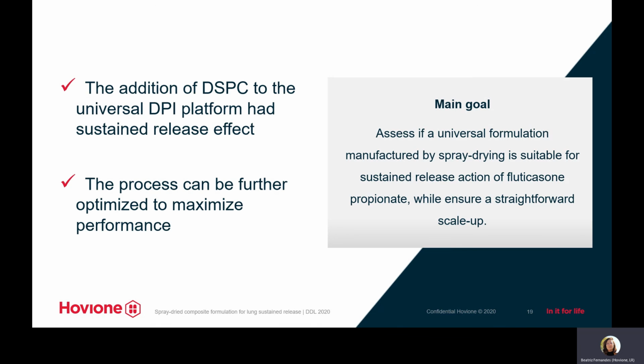So the main conclusions here are that the addition of the DSPC to the universal DPI platform has a sustained release effect, and also that the process can be, of course, used as is, but can also be further optimized to maximize performance.